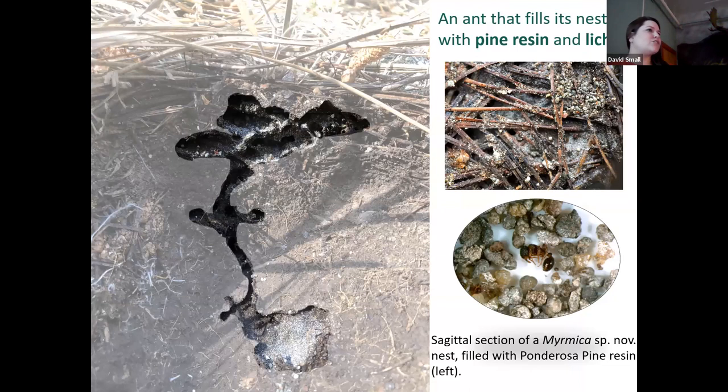It is a species in the genus Myrmica. And this ant is actually harvesting ponderosa pine resin. Okay, so here's sort of a sagittal section of one of these really shallow ant nests. They're about this deep. And you can see this collection of pine resin, which absolutely fills the nest. Here's a look at the top of the nest. It's also just spattered with balls of pine resin harvested, you know, from the bases of these pine trees. And here's a picture of an ant with its lovely collection.